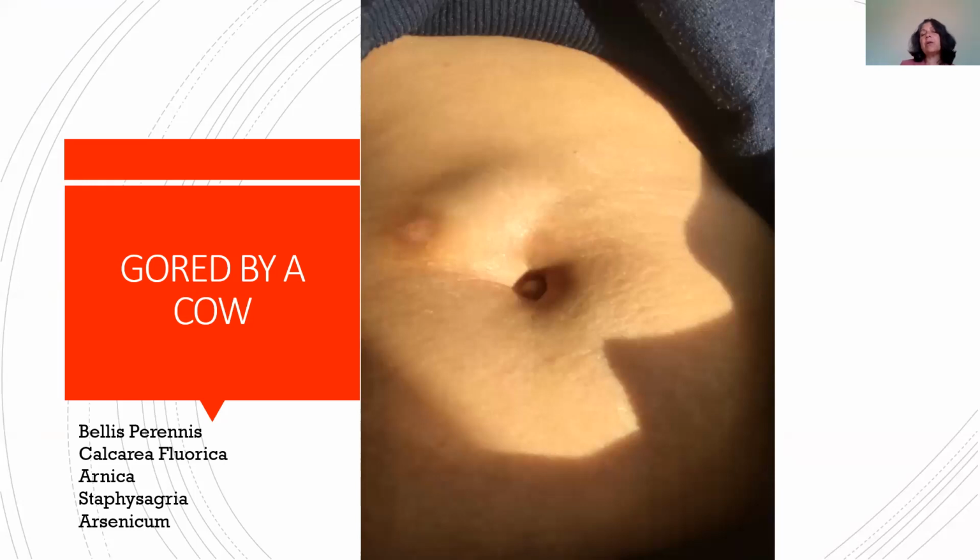Arnica is not really going to work for this. Can you guess why? Because it won't deal with the deeper injury. Exactly. It would have worked if I'd never used arnica and there was an injury, and then I continued to use arnica. But I've already used arnica, and it's actually not done anything to the nodule here. And so the remedies for that are the deep tissue remedies, Bellis perennis.